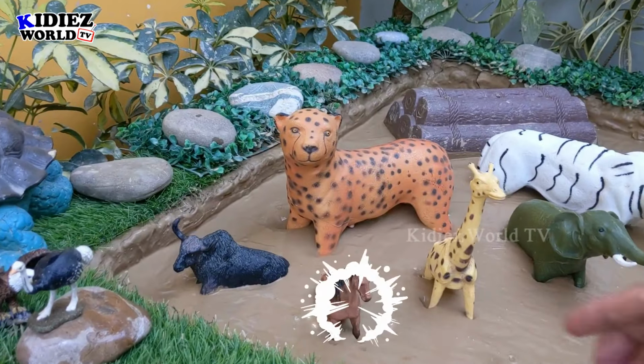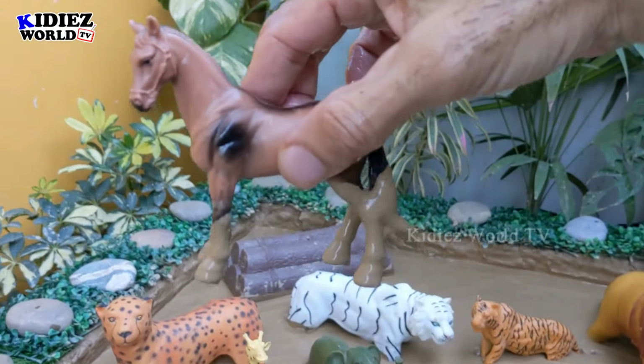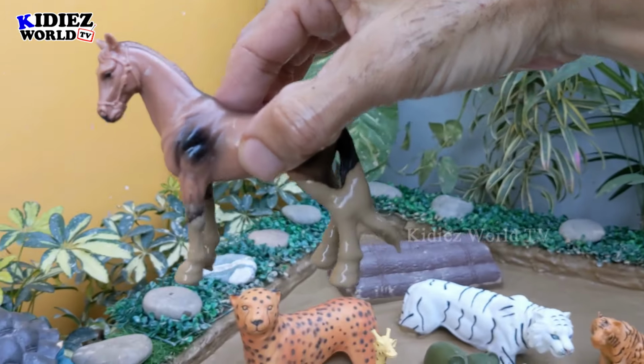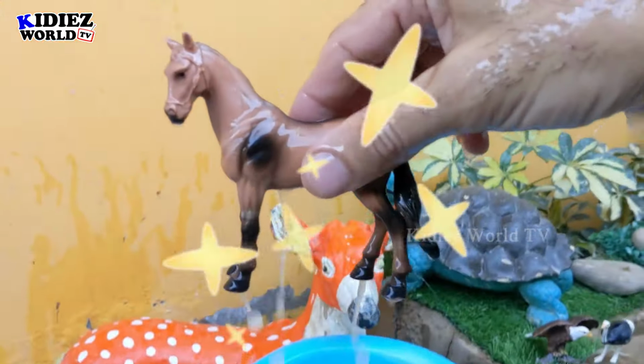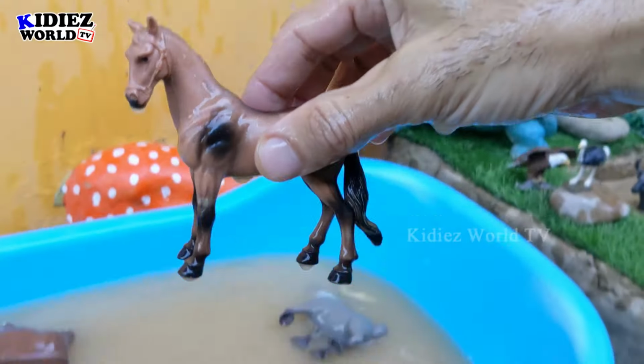And the next one we have is a wild horse. Horses are big animal, although they consider as a farm animal, but in the wild world, there are lots of wild horses. So let's make them clean. And here we go. Wild horse.